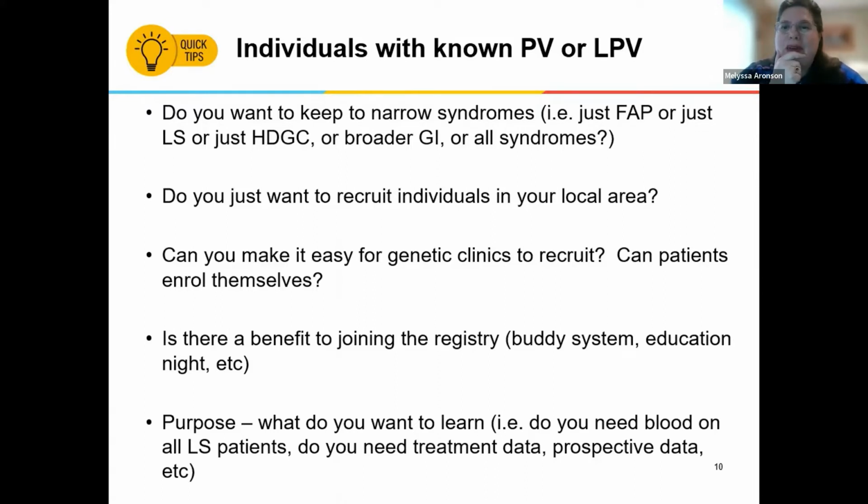Who do you want to recruit patients from? Your local area, or are you able to go much wider? That really depends on personnel and your budget. How can you make it easy for the genetic clinics to recruit? So if it's too hard, no one's going to help you recruit patients. So you have to really think of ways to make it really easy for them. And also, can patients enroll themselves? Is there a way for them to do that?